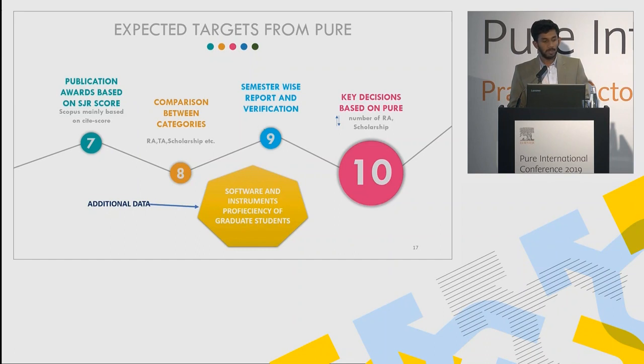Then a comparison between different categories like research assistantship, teaching assistantship, and scholarship. Then semester-wise reports and verification and key decision making, like whether we need to increase the research assistantship or teaching assistantship or scholarship based on these reports.